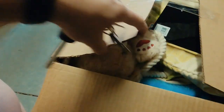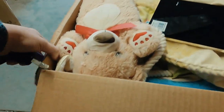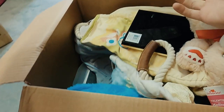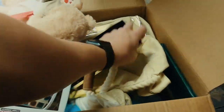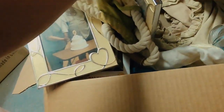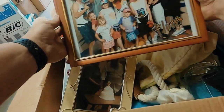I was hoping for video games. This is a bunch of old camera stuff. That's kind of cool. This might be worth something. Some Bangkok Forester. What is this? Oh, another one of those incense. And then there's a bunch of pictures and stuff. Cool photo frame. There's the family.